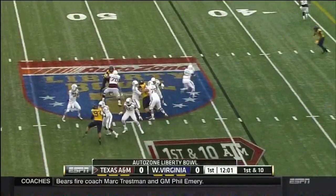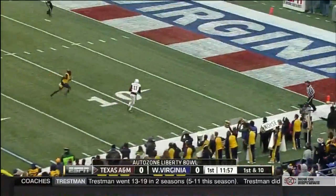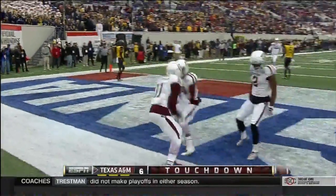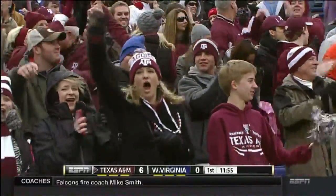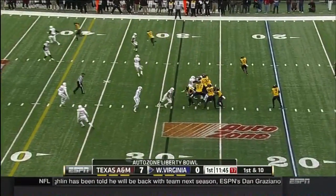Great field position to begin this series for the Aggies. Kyle Allen chased. Now finds a man wide open, caught. Josh Reynolds, touchdown. A 44-yard hookup, and that's a record setter for Reynolds. His 13th. Josh Reynolds, the junior college transfer.